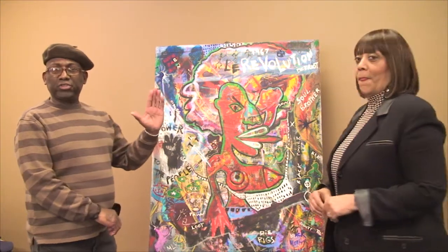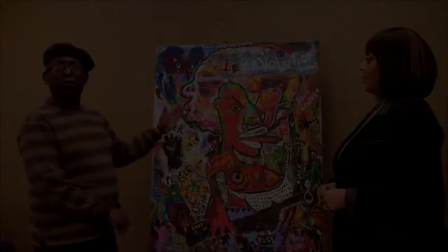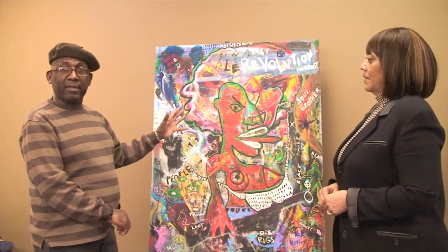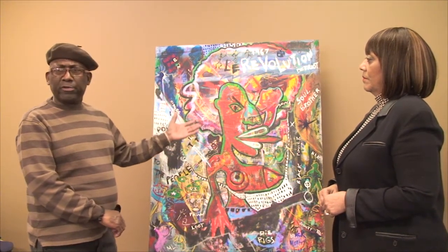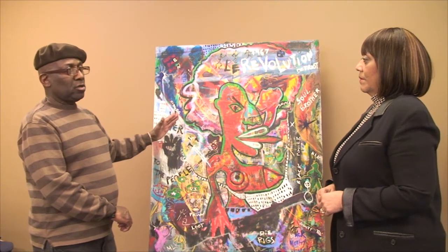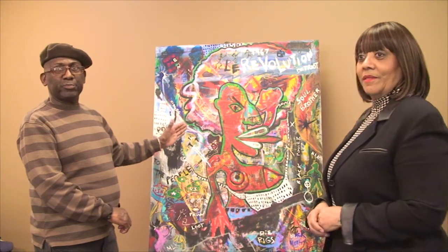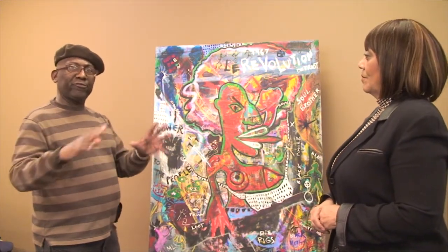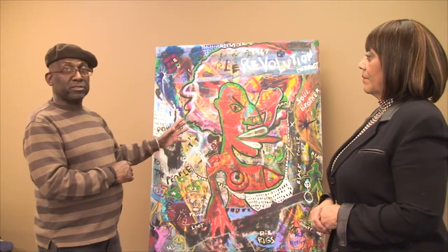One more thing about this particular piece. This was part of the Charles Ratcliffe Lau exhibition, which ran from July all the way to January. So I consider this a historical piece, and it is for sale. We need to get that in. For $5,000 for this particular piece, because it has a lot of history, and it has been in different venues, and it also won cash prizes.